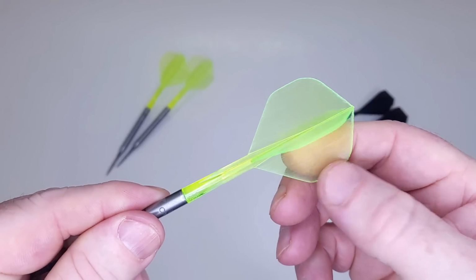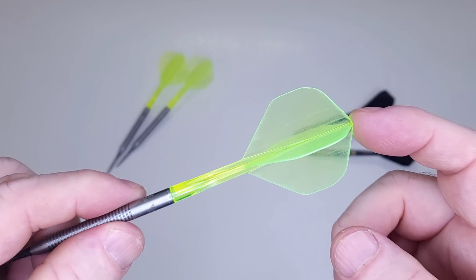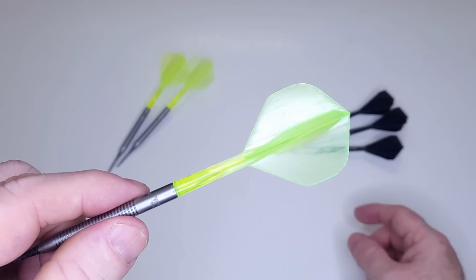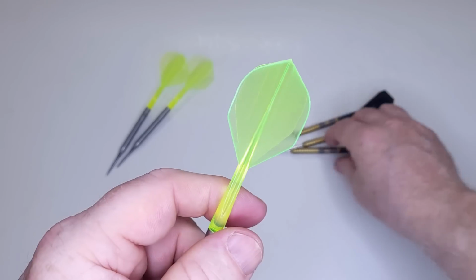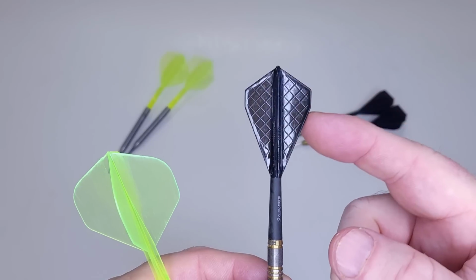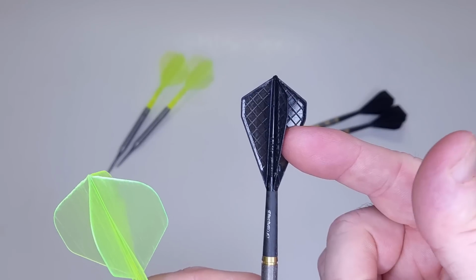Maybe it's the material as well. So with a Condor Axe, I can throw these things just as fast as I can a smaller flight. And on top of that, I get the added benefit of the stability of a standard size flight. So these are the standards. We can all admit a smaller flight's just not as stable. I think everybody knows that. A smaller flight's not stable through the air.